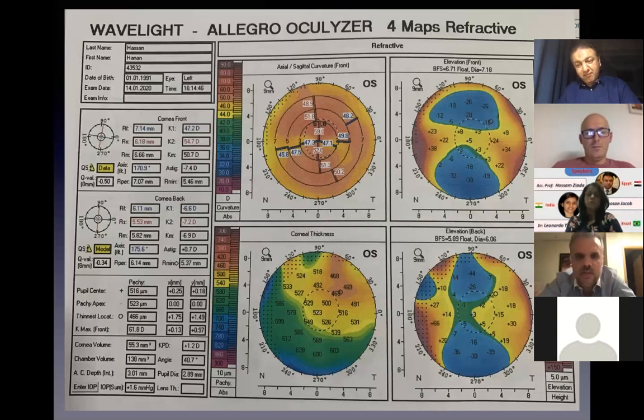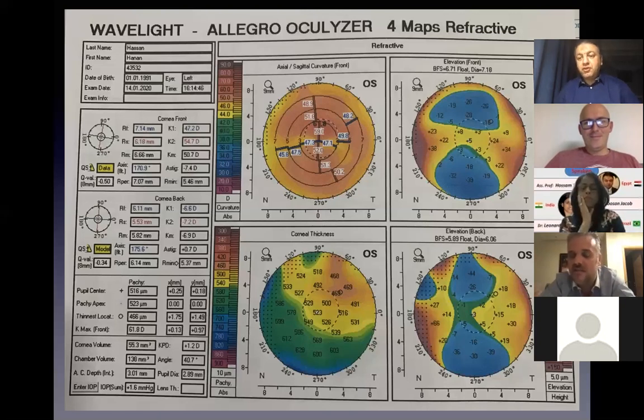Not sure, because the steepening is very high, and this great steepening with normal elevation doesn't seem to be keratoconus. I don't think so. No, it's definitely not keratoconus for sure, but just go back to the right eye Pentacam again.